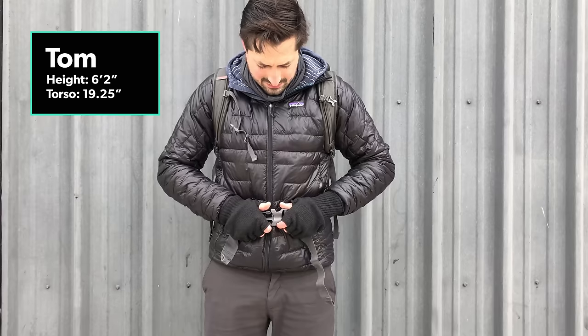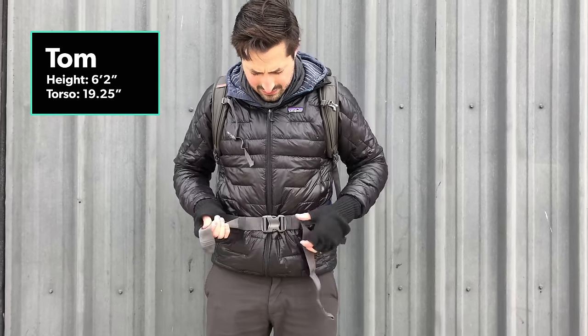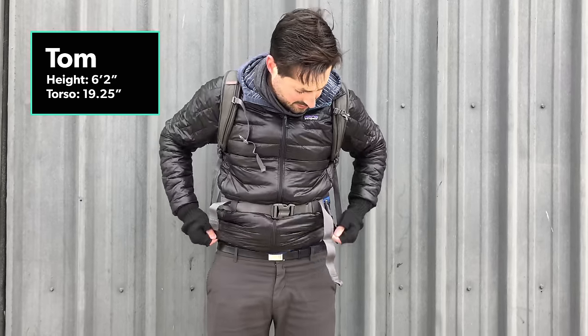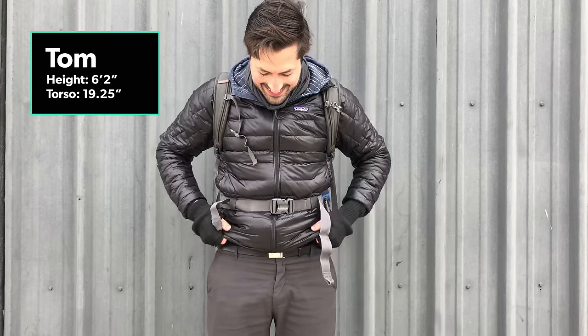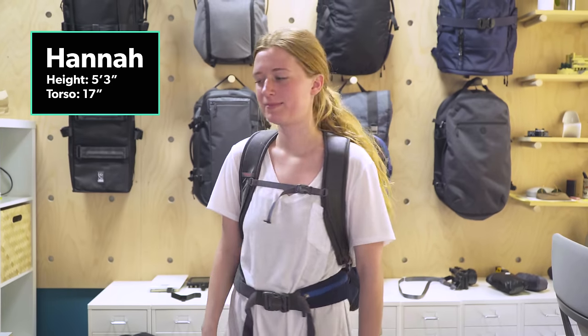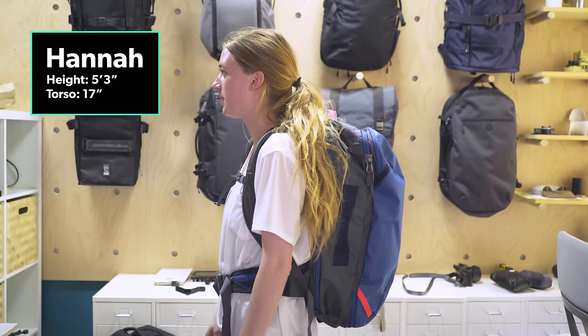So everything up until this point has been pretty positive with the harness system. So for me personally, I have a 19 1/4 inch length torso and I'm 6'2". And the hip belt for me is more of a stomach belt. So it doesn't really fit me that well. It doesn't really do what it's supposed to do. But I would say if you have anything from an 18 inch or lower torso, it's going to be useful for you.